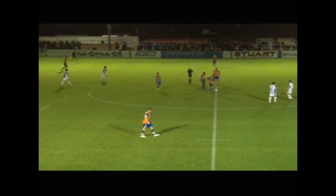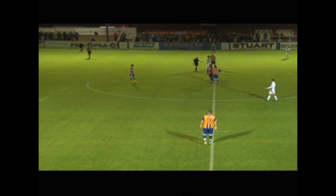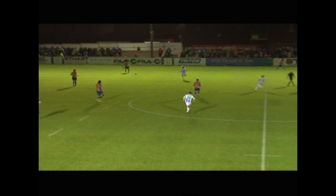A lot more quality into the front. A great, great flick on by Andy Brown, and Connor Taylor's looked lively first half. He's not really had much success with this, but he's latched onto that one and taken it inside and bent it round the defender. No chance for the goalkeeper. Fantastic finish. Nuneaton have the lead then in the 49th minute.